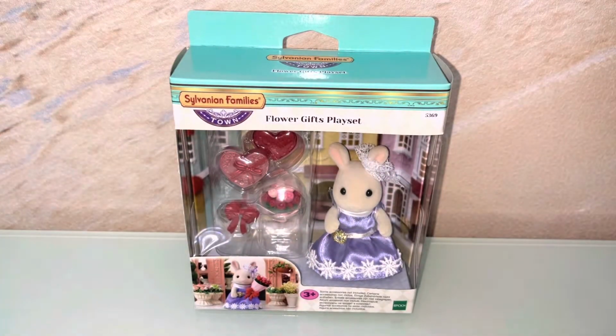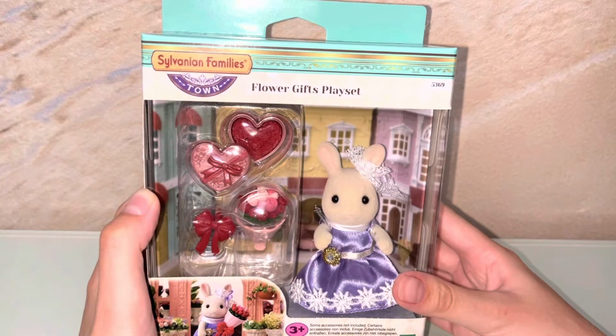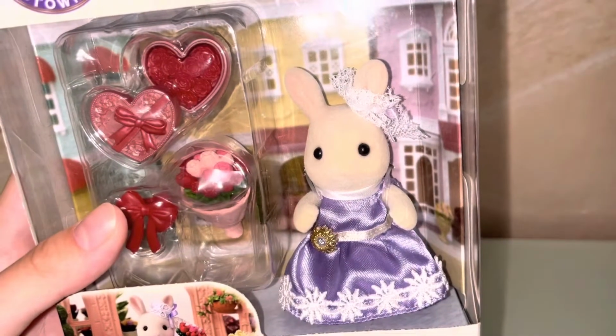Today I'm going to be unboxing the Sylvanian Families Town Series Flower Gifts Playset. Let's know a bit about our Milk Rabbit girl.